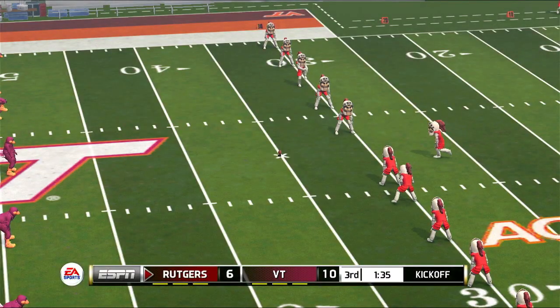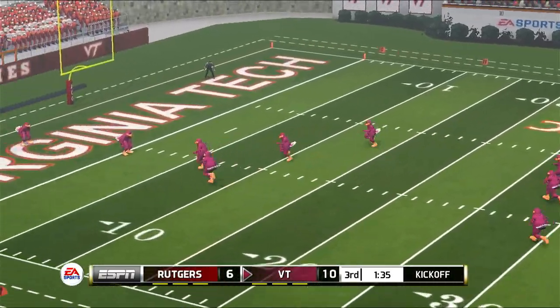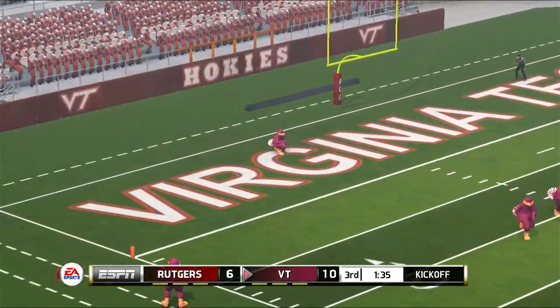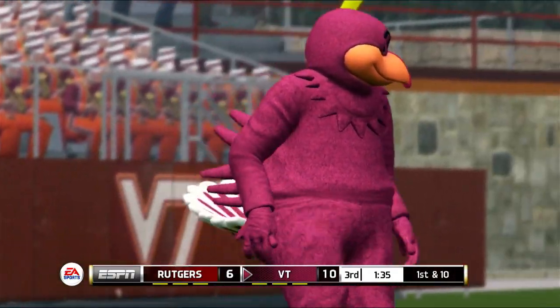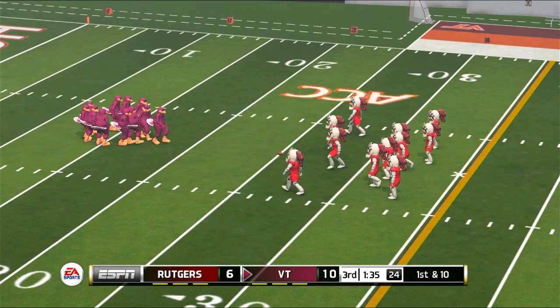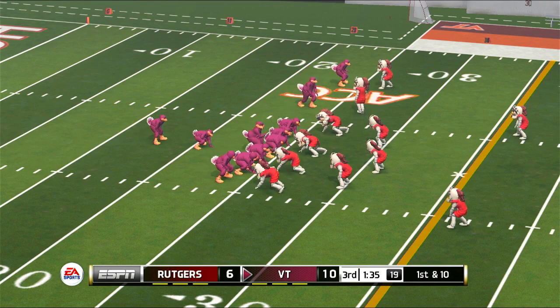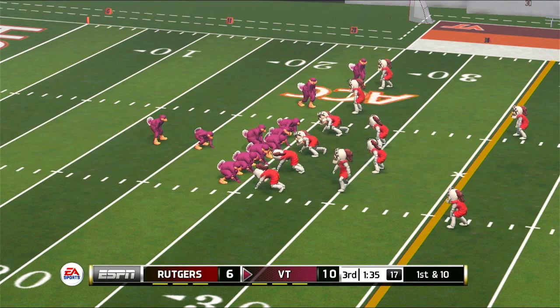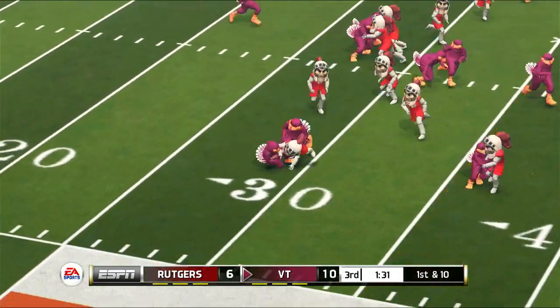Rutgers is ready to kick it away. Excellent kick. And it goes into the end zone, down for a touchback. Here comes the offense. No doubt looking to take better care of the ball on this drive. One general rule in any game is to hold on to the ball. If you're in the negative in the turnover department, your chances of winning decrease exponentially.